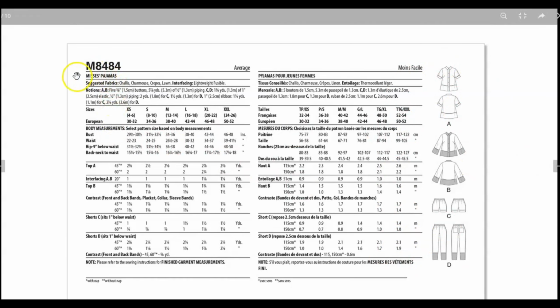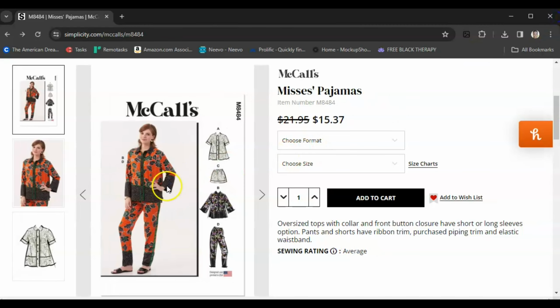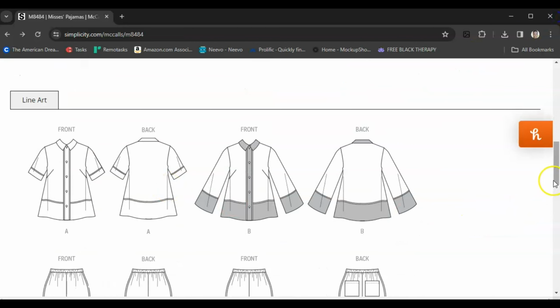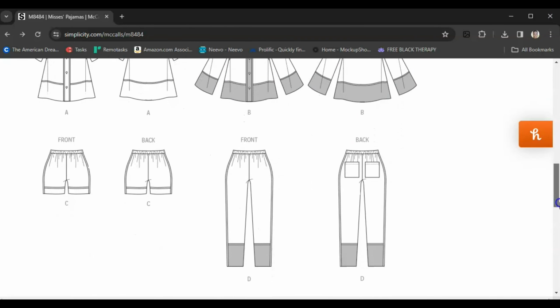Here are the suggested fabrics. And the sizes go from extra small to double XL. I think it's a nice pattern, but I know I wouldn't make it, so I'm not gonna pick this one up. And here are the line drawings with the front and back views.